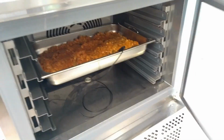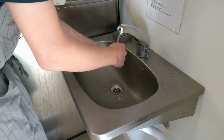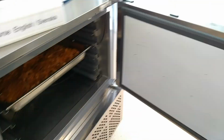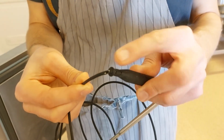Once in the blast chiller, it must reach 8 degrees within maximum 4 hours. This will generally not be a problem, but if it fails to reach 8 degrees within this time, the food has to be thrown away. Clean the probe in the sink with some soap before putting it into the food and clean it again after taking the food out. Also clean the blast chiller after each use. Don't forget the cable. Please handle the probe cable with care as it is very expensive and easily damaged.